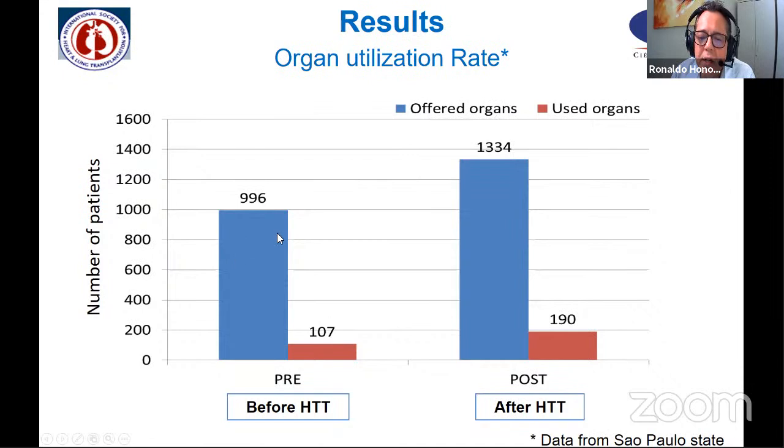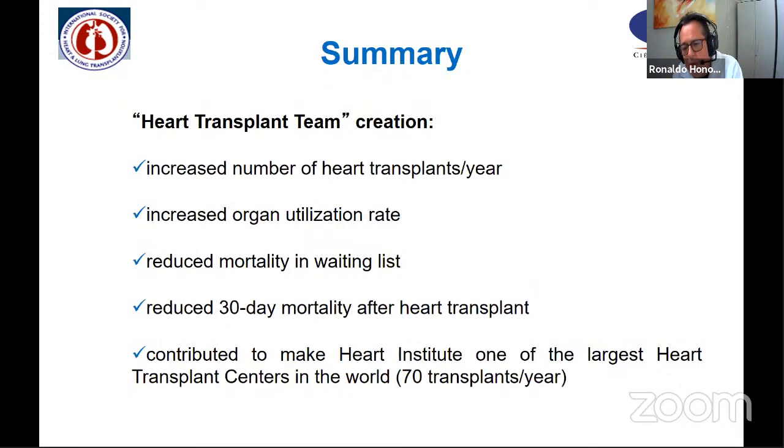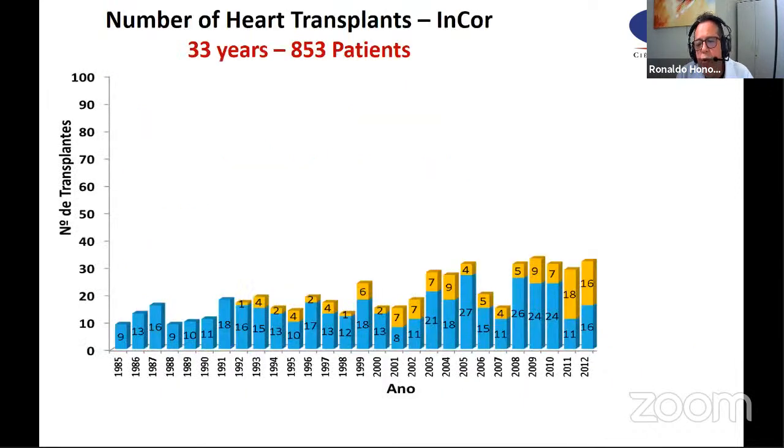Since then, the organ offers have dropped quite a little, but as you can see, we raised from 107 to almost 190 hearts. So we have a 14%, which leads us to a 40% increase, which was very significant. So we could increase the number of transplants, we could increase the organ utilization rate, we could reduce mortality on the waiting list, and we could reduce 30-day mortality, contributing to the improvement of our heart transplant team.